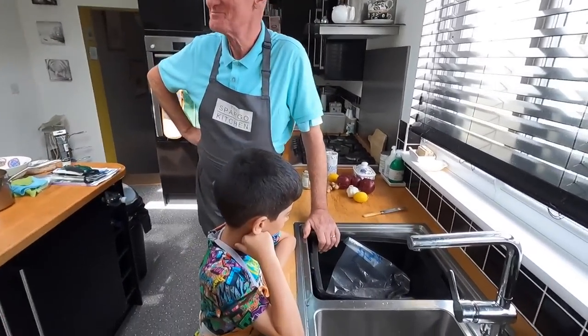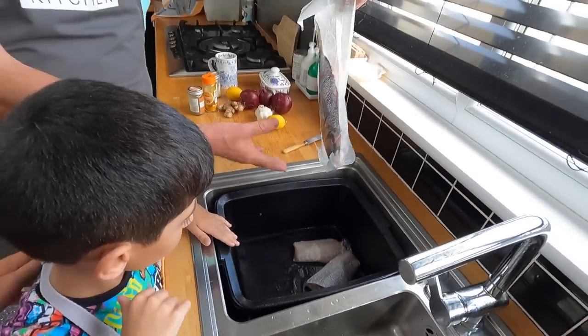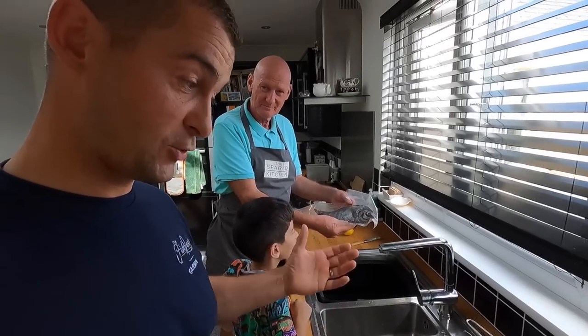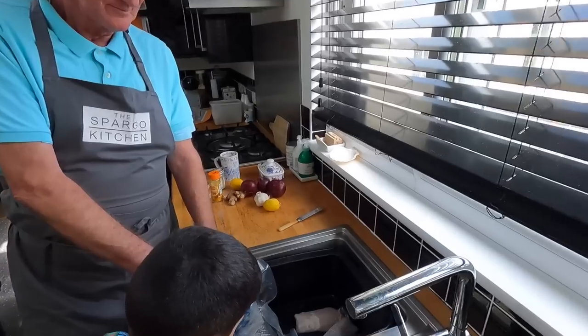James and I have brought the bream around to Jim's. There is James's wonderful black bream. Now we couldn't cook it straight away, so all we did was I just scaled it, gutted it, and vacuum packed it. That's absolutely perfect for prepping your fish if you catch too much, or like we couldn't cook it straight away, vacuum packing it and freezing it keeps it in perfect condition.